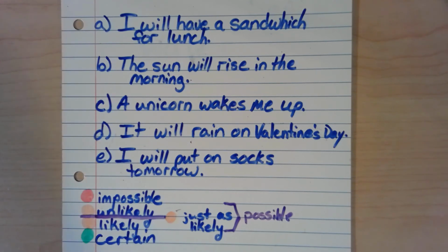Well, I have bread upstairs. I have some meat. So there's a chance. It's possible.